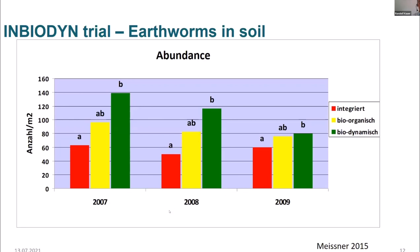In the following years, 2007, 2008, and 2009, we found similar results that show you that organic and biodynamic viticulture showed more earthworms per square meter than integrated viticulture, but we had no significant differences between the organic or the biodynamic viticulture systems, but we had a significant difference between integrated and biodynamic system. So this result from 2007 was again found in 2008 and in 2009 under different levels of abundance of earthworms.